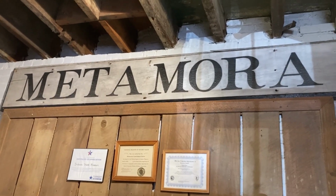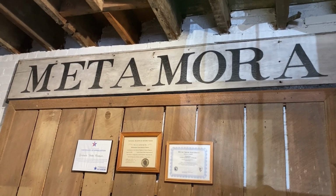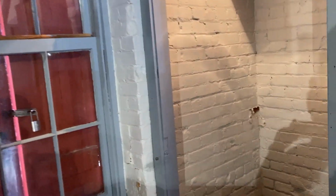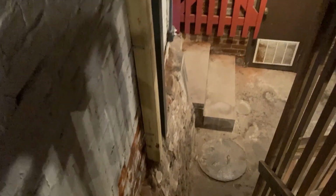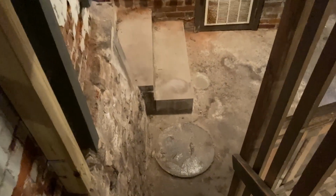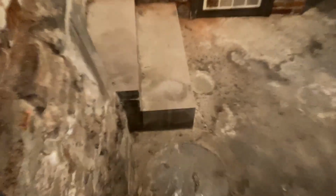So we are at the Metamora Grist Mill in Metamora, Indiana. You want to go downstairs? Sure. So we're going to go downstairs where all the belts and pulleys and all that kind of stuff is. And she was saying that they get the stones from France. Isn't that what she said? Mm-hmm. It's kind of steep stairs.